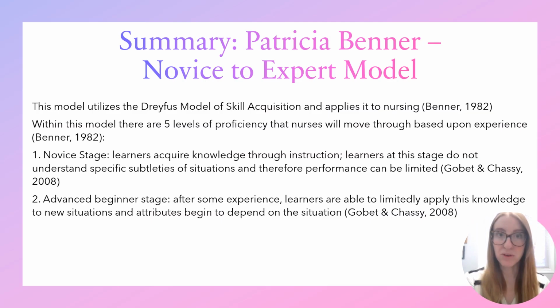The novice to expert model was first applied to nursing by Patricia Benner in 1982. As described by Patricia Benner herself in the American Journal of Nursing, 1982, this theory utilizes the Dreyfus model of skill acquisition and applies it to nursing. There are 5 levels of proficiency, and based on Benner's model, nurses will move through each level based upon experience. The 5 levels of proficiency are novice, advanced beginner, competent, proficient, and expert.